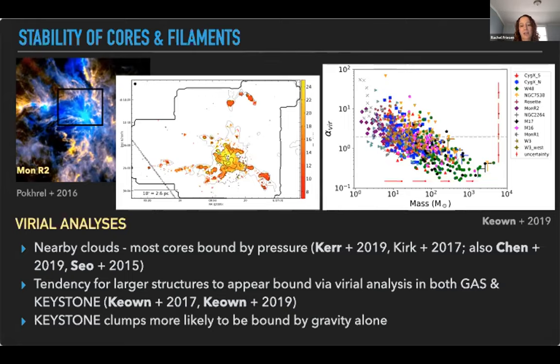And larger structures actually appear to have very, very low virial parameters. This kind of plot has been used to argue that you must have fairly strong magnetic fields in order to support these structures against gravity. But some of the work being done by a student at University of Toronto, Ayushi Singh, is showing that once you actually factor in some of the bulk motions of the gas in the kinetic energy term, that can bring most of these structures closer to a virial parameter of one, as you would expect.